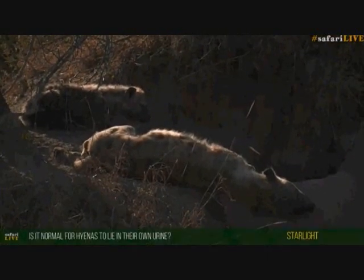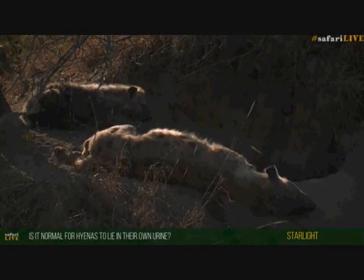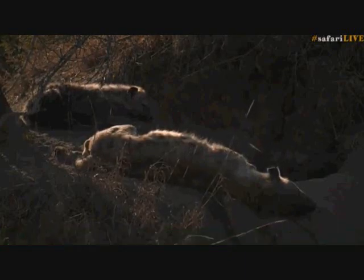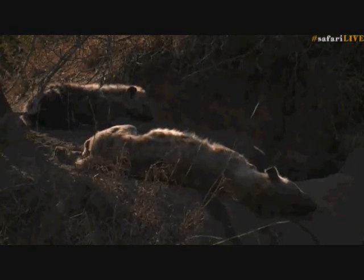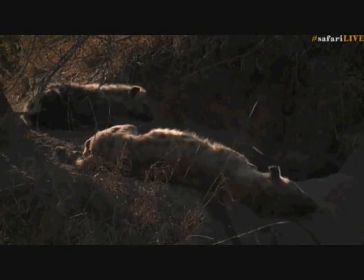Starlight, you're wondering if it's normal for hyenas to lie in their own urine? Well, yes, I've seen them do it many times. They sometimes can be a little bit on the manky side, but they will do it from time to time. And same as lions. I've seen lions doing it regularly, where they just urinate while they lie there, and it just goes all over each other, and even urinate on each other. So it does happen, and with hyenas you will see it from time to time too.